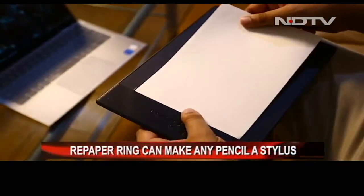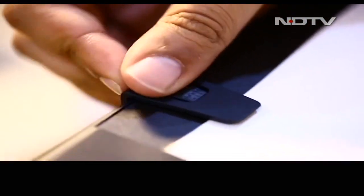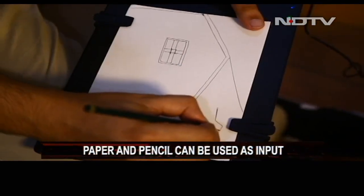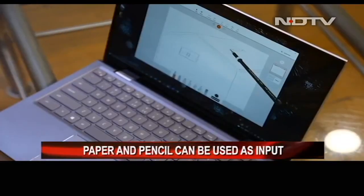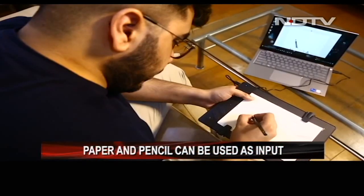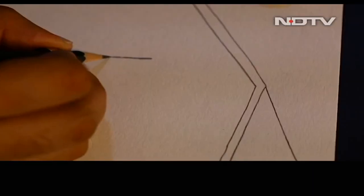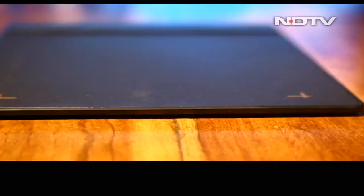Now the user can simply put a paper on a tablet, hold it in place with the clips that come with the tablet, and draw out anything they want. The picture or design drawn out will appear on the screen of the connected device in the same way as it did with the stylus. Having a pencil or pen with paper makes using the tablet much easier, as the user can be more precise with the placement of the pen. Clever! And it doesn't stop there.